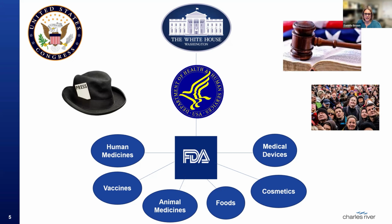The FDA has a lot of different sub areas, and the control of the FDA is over more than just medicines, but also food. So human medicines and animal medicines, all the foods we eat, cosmetics, vaccines, and medical devices, which can be anything from a simple thermometer to a joint replacement or a pacemaker or anything like that. So there's a lot of different areas of the FDA. Their control is very broad.